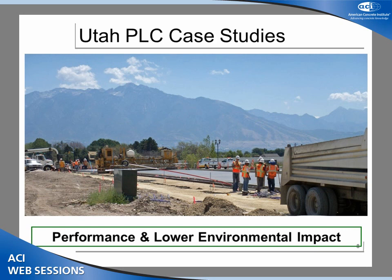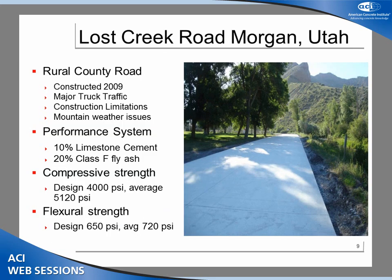So for the next few minutes, I'd like to go through some of the different actual real-world applications where we've used the Portland-Limestone cement in Utah. The bulk of our experience comes from paving, and the first project that we did was actually a rural county road near Morgan, Utah.